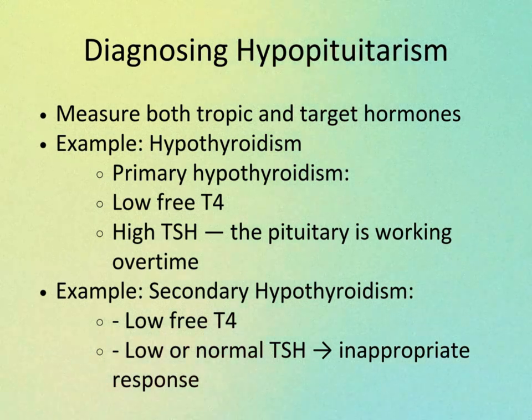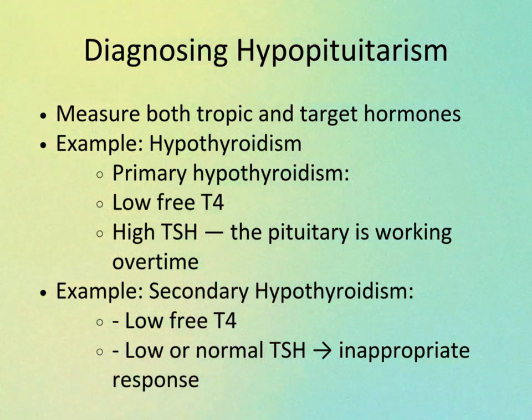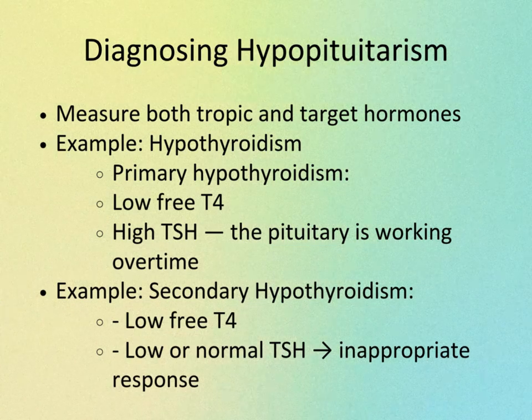Secondary hypothyroidism, pituitary failure: low free T4, low or normal TSH, inappropriately low. That's the red flag. This logic applies to adrenal, gonadal, and thyroid axes alike.